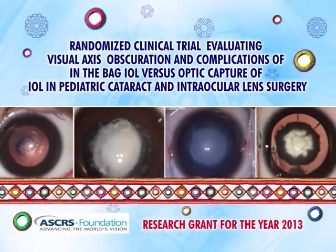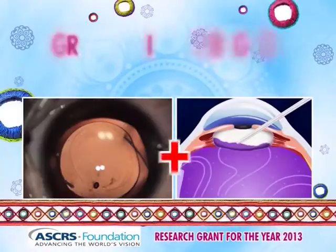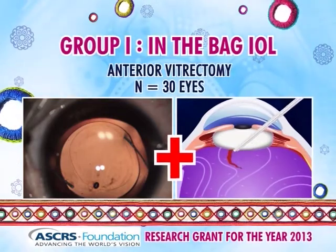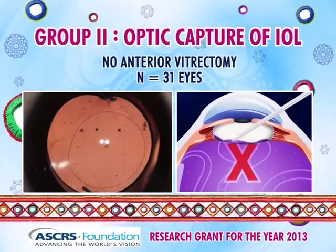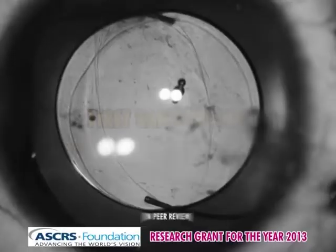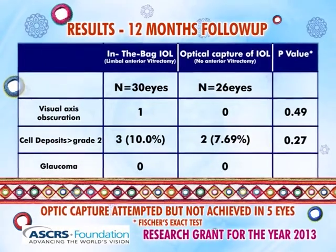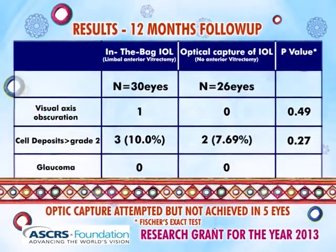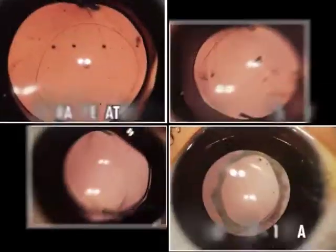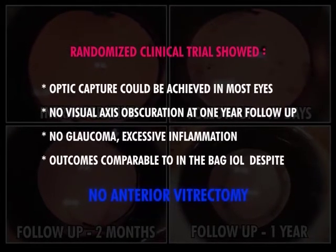We performed a randomized clinical trial in young children with congenital cataracts. One group was subjected to the standard approach of in-the-bag IOL and anterior vitrectomy. The other to posterior optic capture and no anterior vitrectomy. This study, the first of its kind, conclusively showed that we could avoid anterior vitrectomy and yet produce similar outcomes compared to the standard approach. Now here, we may be looking at a paradigm shift in pediatric cataract management.